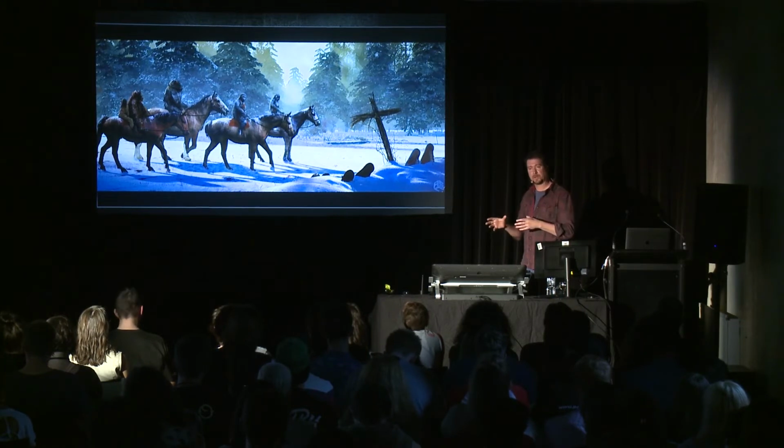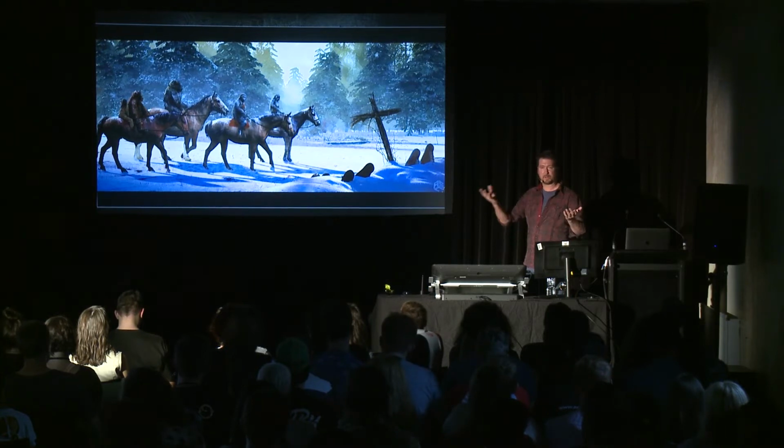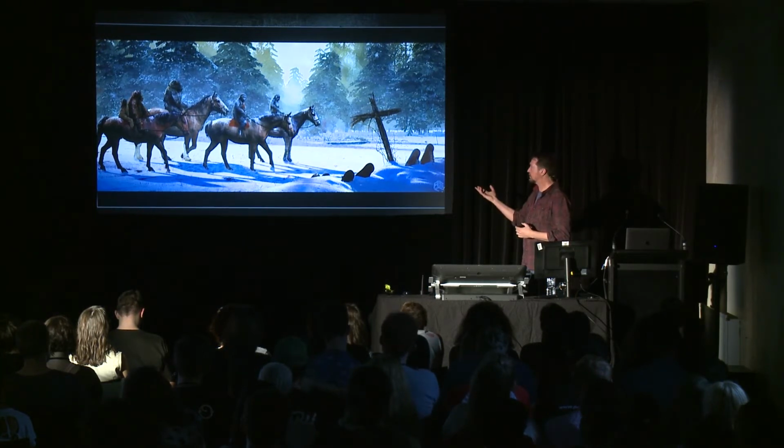So a lot like what I was talking about with the designs to create the creatures, if it's going to be CG or practical, this also falls in the same thing.